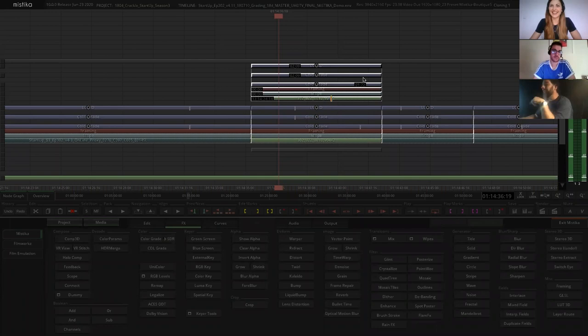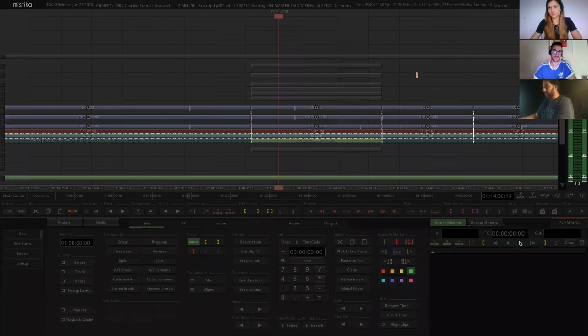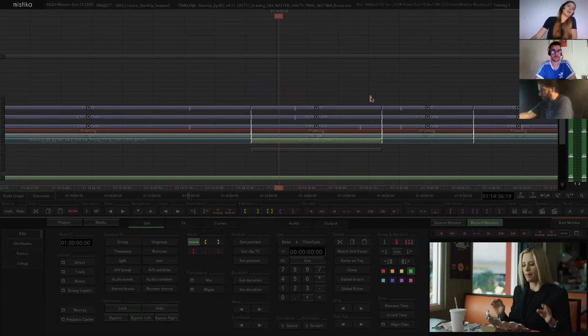You can just duplicate this and have a different version of the VFX on top, and very easy, just hide and show to the client. Of course, you have to see it. You can just show the client quickly what you're doing. Obviously, very cool tips for everybody who is new to Mistika, and even the ones who have been using it for some time now.